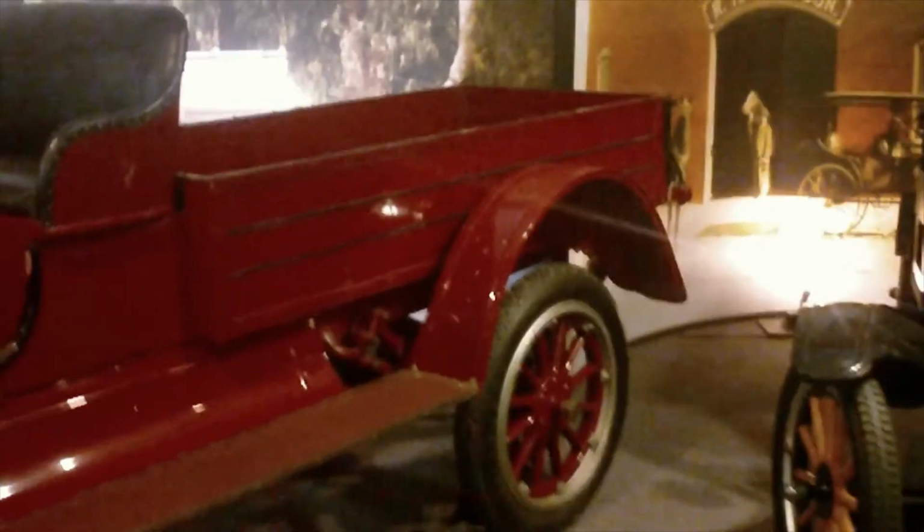Some hats. Is that a water bag? I don't know what that is. Some lights, carriage lights. Spiffy, huh? Horseless carriage. That's a nifty one there. Here's a Chevy.